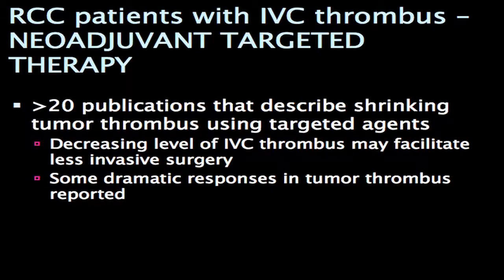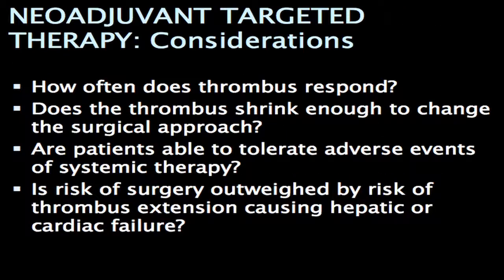So neoadjuvant targeted therapy to shrink the thrombus prior to surgery is certainly a hot topic in the literature. There's a theoretical advantage as you can do less invasive surgery in these patients. And there's certainly some dramatic responses reported in the tumor thrombus. However, when considering neoadjuvant therapy for these patients, we need to know several things.